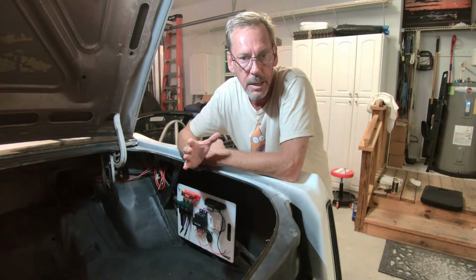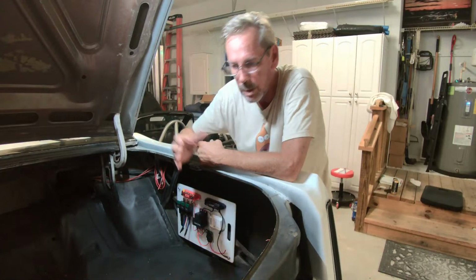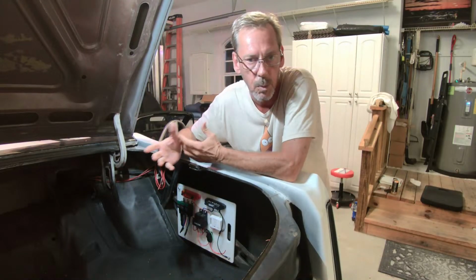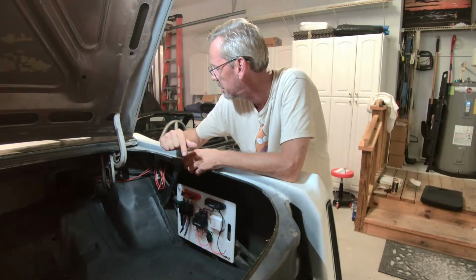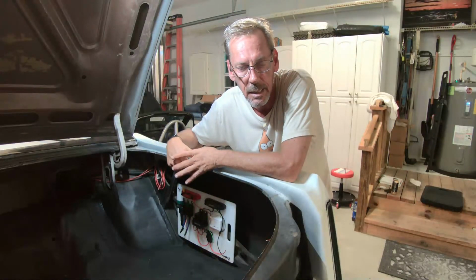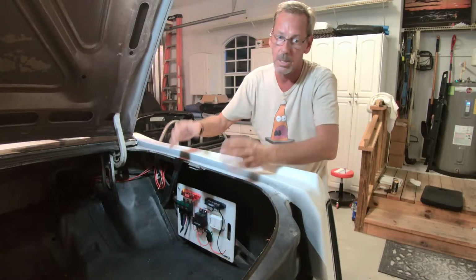That's about it for tonight. And we'll get this thing wired up, and then the car will get flipped around. So it was raining today. I couldn't flip the car around. So we'll get the car flipped, and we'll get cracking on all of the electronics and engine stuff up front and get this thing running, driving, and with headlights and all that cool stuff.